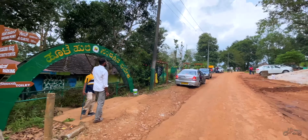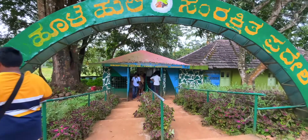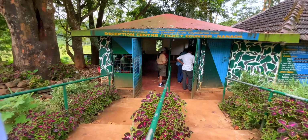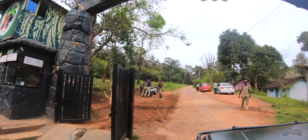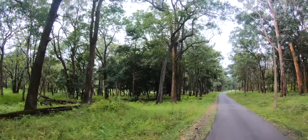There are 3 safari points in the Nagarhole Tiger Reserve. The first one is the Kabini Gate and the second is the Nanachi Gate. Thirdly is the Veeranahosahalli. We are at the Nanachi ticket counter where we'll begin our journey after getting our tickets. There are 2 safari sessions in the morning and 2 in the evening, each lasting 1.5 hours.